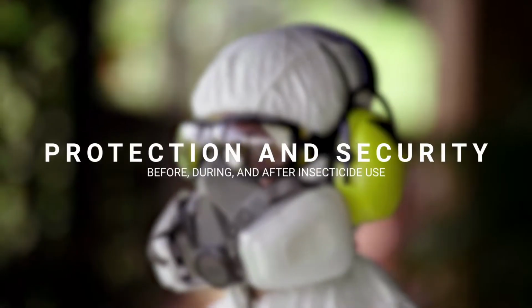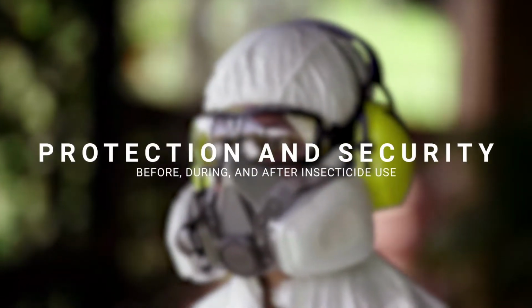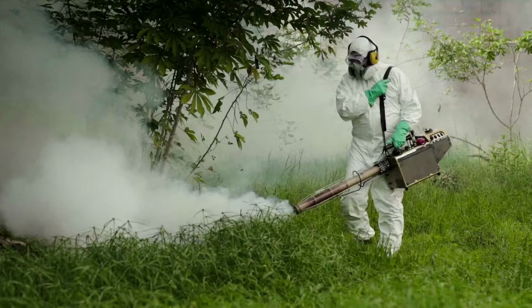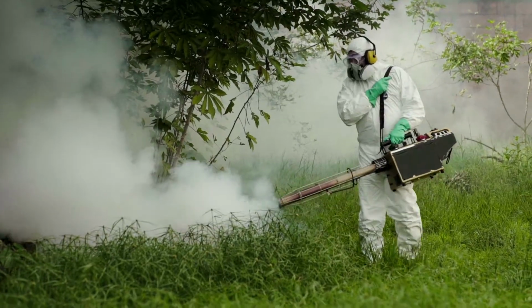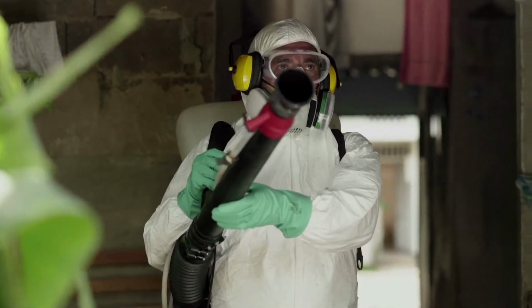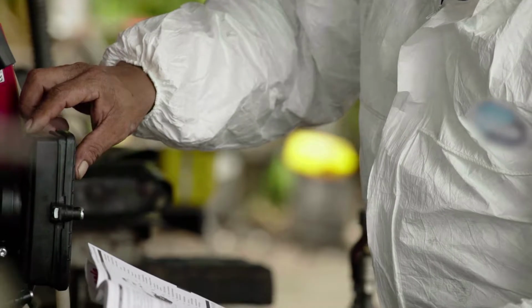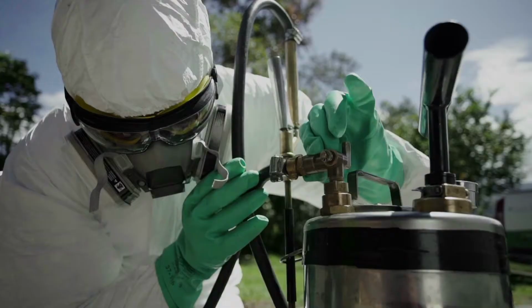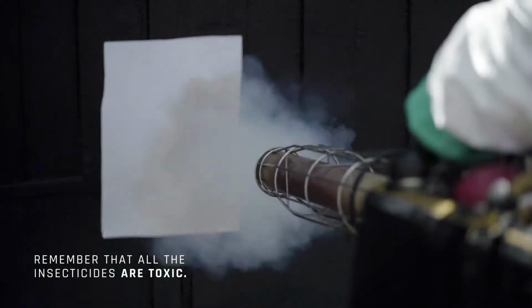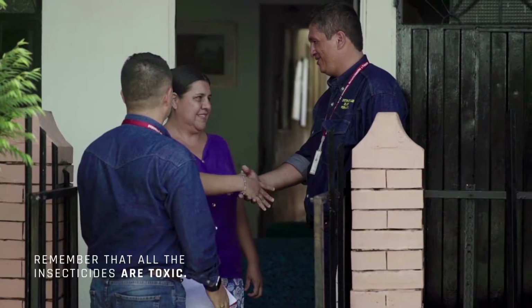Protection and security before, during, and after insecticide use. Insecticides are used in public health as a tool for controlling vectors that transmit diseases. It is important that health workers responsible for the use of insecticides be familiar with the technical aspects of insecticide use, handling insecticides, the equipment used, health hazards to workers, and health risks to the population.